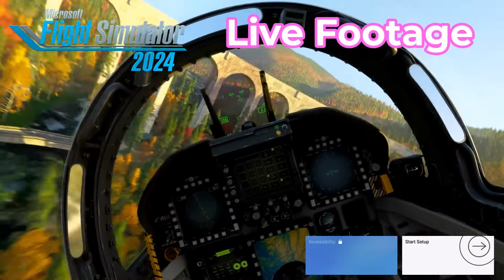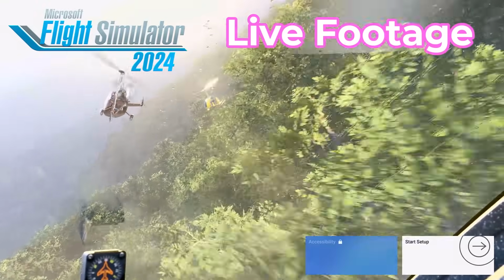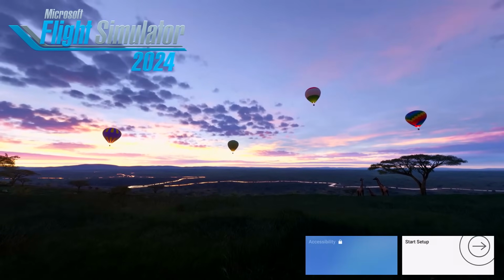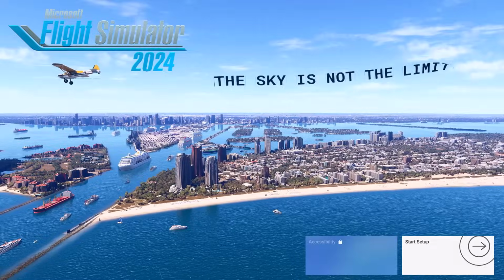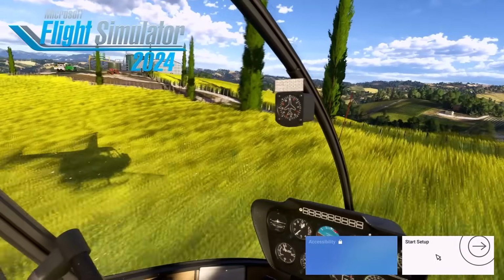And now we move over to some more live footage here. This is the startup for the sim. And you see at the bottom right there, you can see two things. One of them actually says start setup. This will be for the first time. By the way, balloons, yeah, I'm excited about that. We're going to have a real balloon pilot come on my Twitch stream and give us a hand learning how to manage them now that they're even more realistic.